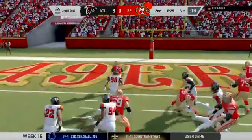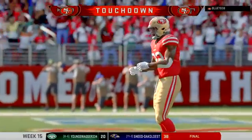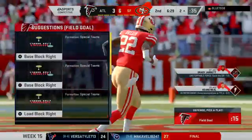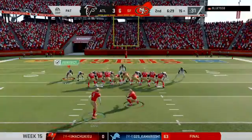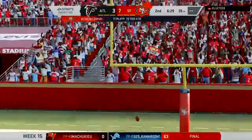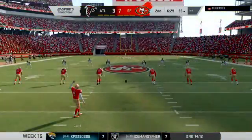On 2nd and goal, they'll give it to him again. And across the chalk, into the end zone, it's a 49er touchdown. Matt Breida, touchdown number 15 of the year. And the 49ers have now taken the lead. Extra point was hooking, but he does make it through. And that makes it a 7-3 lead.